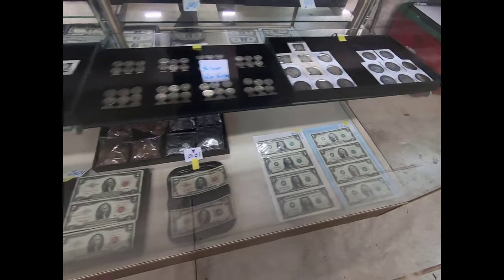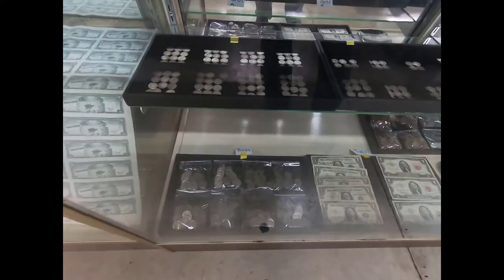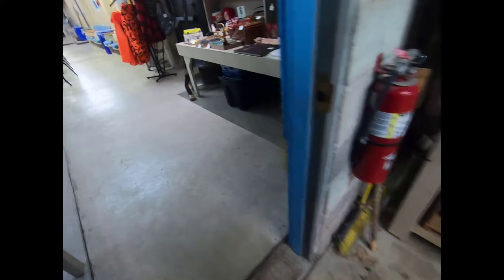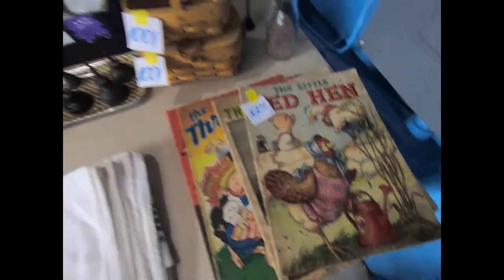Tomorrow's auction starts in the box lot room at 2:30. Main hall at 4:30. And porch at 6:30 and furniture at 8:30. We got some little red hen books.